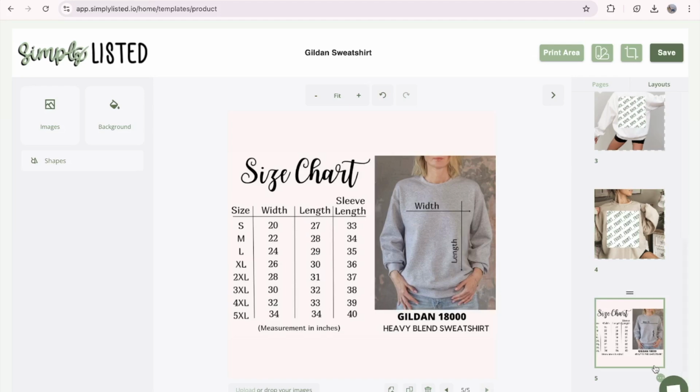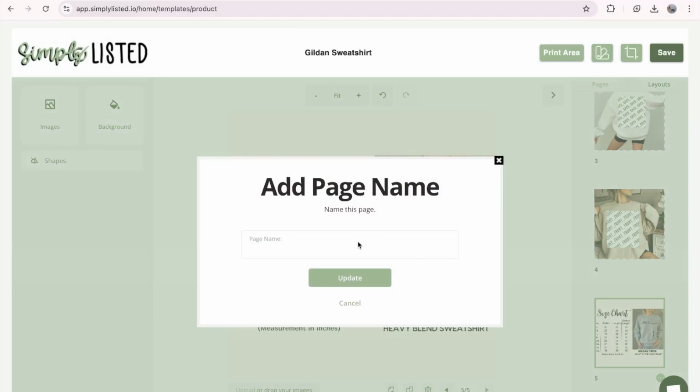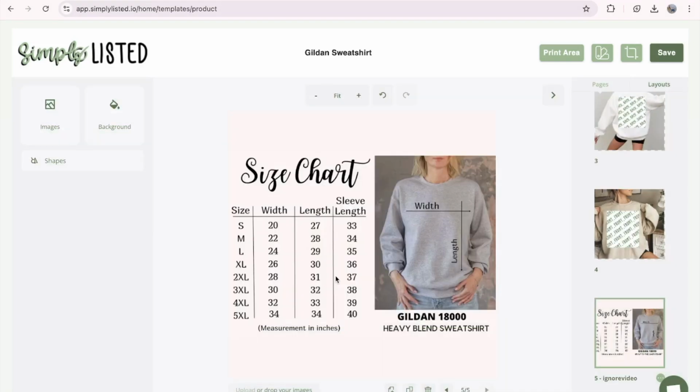The next thing I'm going to do is, the cool thing about Simply Listed is it will make a video for your listing. The video is just a slideshow of all of your products within the listing, but let's say I don't want the size chart in that. I'm going to come down to the bottom and click these three buttons, and then I'm going to put add page name, and I'm going to put ignore video. Update. So now this will not come up in my video.